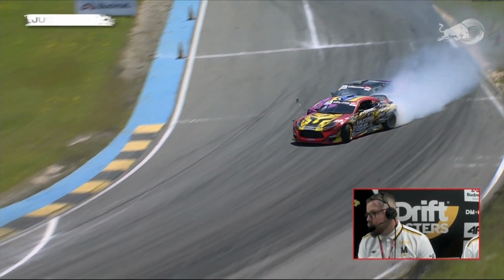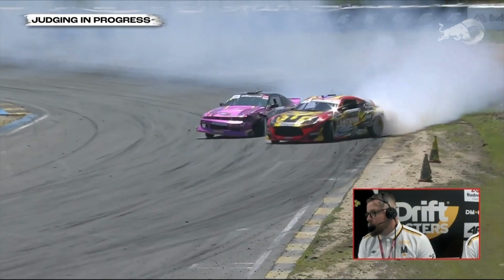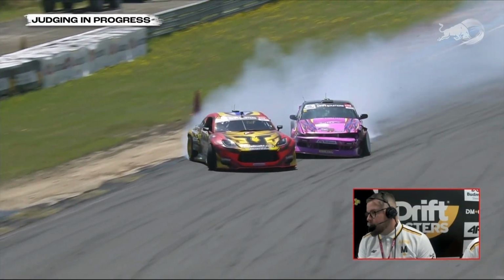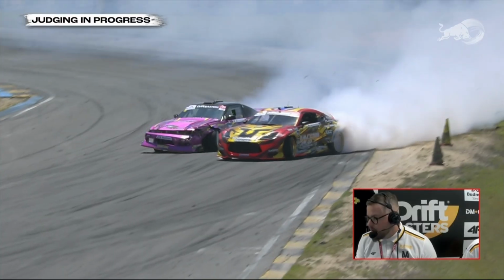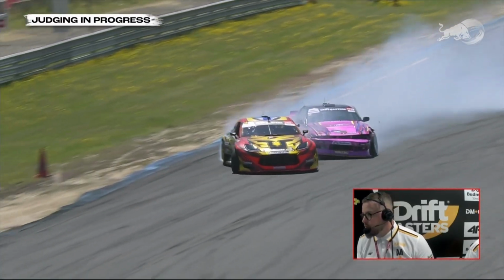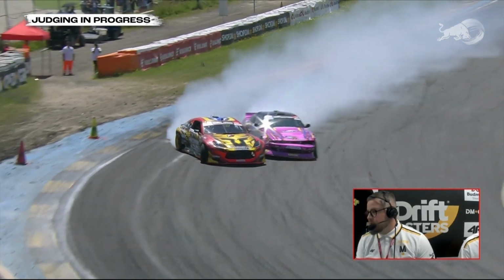And the judges, they're going all the way back to the beginning to understand, was there initial contact, because obviously Tor Arne's car did not just do that by itself. Was there contact there? It looked like there wasn't. I don't know for sure with this angle, it's tough to say. But Juha on a bit of a tighter line there. And then this is the section I was wondering.